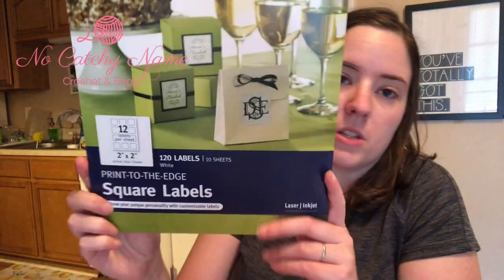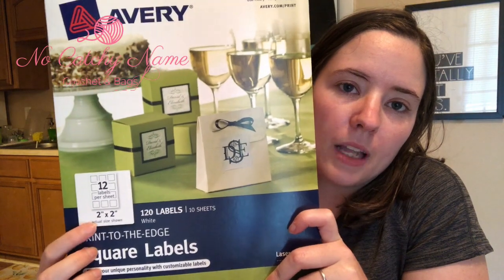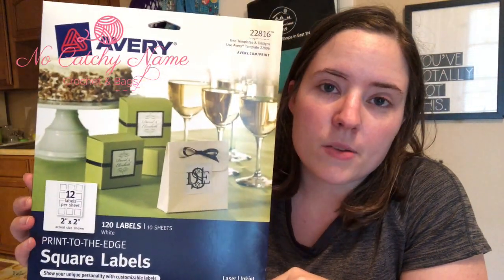And I also got just some more stickers, label thingies. I've been putting stickers in my orders this last update I did, so I'm going to keep doing that. And so I needed some more labels to print on. So that's all I got at Walmart.